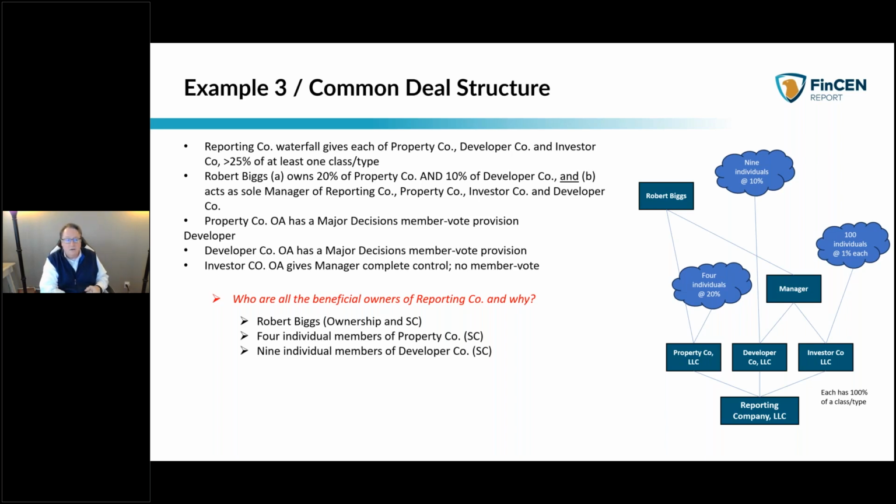Well, when you break it all down, Robert Biggs is going to be a beneficial owner because his percentage interest is going to be greater than 25%. He is also going to have substantial control by virtue of his management roles, both at Property Co. and at Developer Co. and at Investor Co. The 4 individual members of Property Co. are also going to be beneficial owners by virtue of their substantial control because of the voting that we described last time.